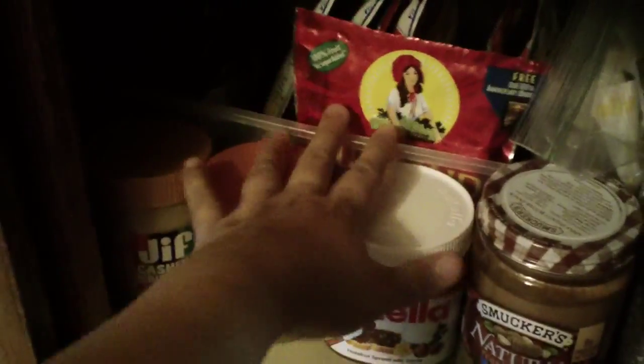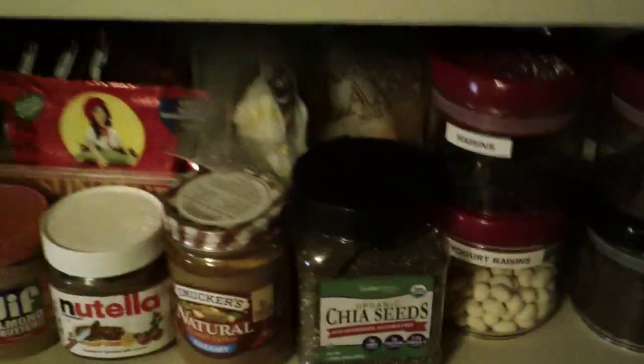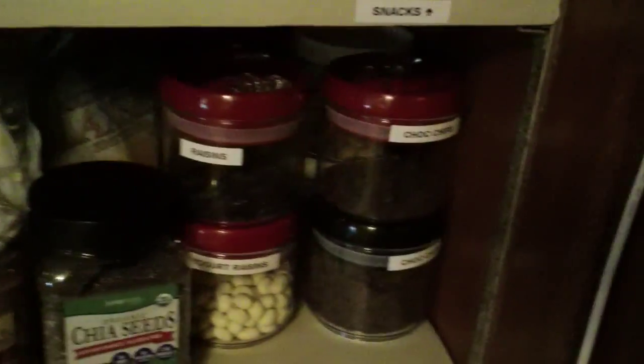And then we have like dried fruit in this bin, and then we also have our syrups in that bin back there. I put that stuff back there when we don't get it every day all the time. But this is kind of more of a breakfast side and then a snack side.